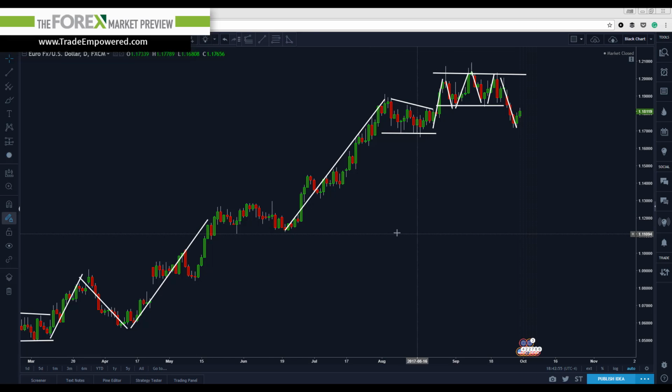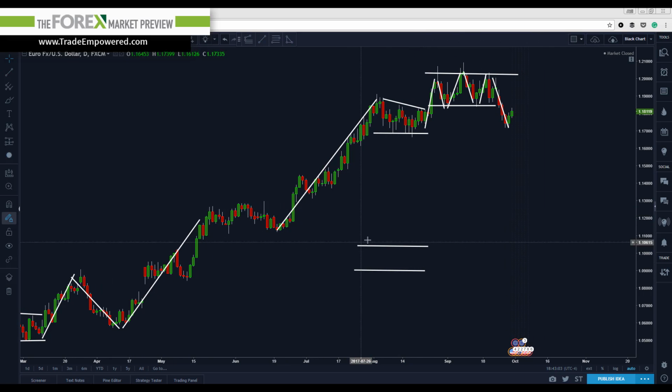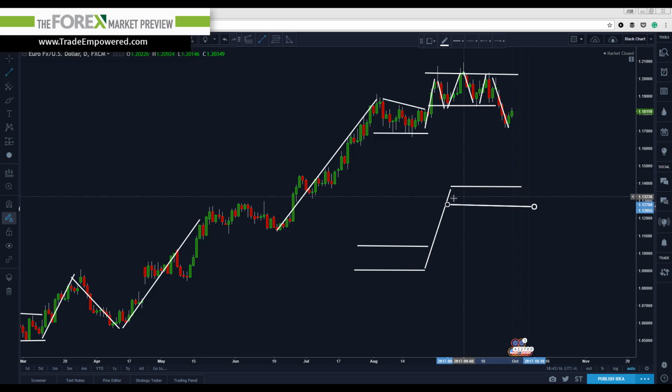You have your accumulation phase, where the market really consolidates, and your institutional traders are building orders, building orders, building orders. We have what's called your markup, which is the extension out of that phase, so your bullish trend here. You have your distribution phase, which is another area of consolidation. And then you have your markdown, which is going to be your bearish trend.